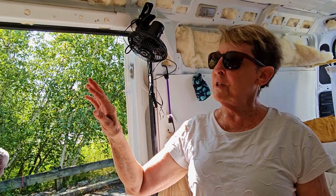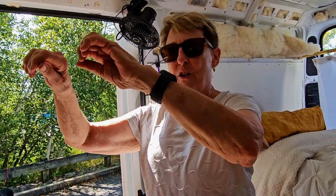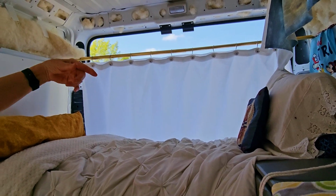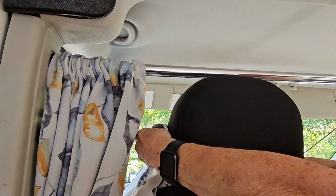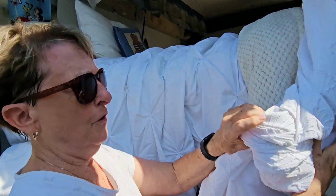I had seen everybody block their windows with the Reflectix and all that, and I thought, quick and dirty, I'll just put these expansion bars up. In fact, this is a shower curtain from one of my bathrooms, and that's the expansion rod. These curtains will completely cover the windows.